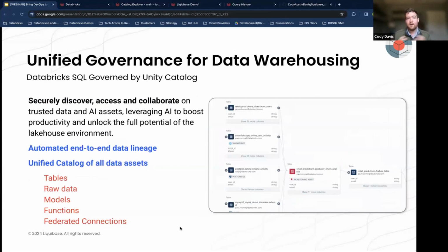With Databricks SQL and Databricks Unity Catalog working together, you can seamlessly govern, access, and collaborate on all of your end-to-end data and AI assets and get automated end-to-end lineage on those assets. So you can see here, you can stitch together your tables, federated data sources, columns, and more, all automated out of the box. And not only can you do that for tables, you can also govern raw data, models, functions, federated connections, and even data sharing in one specific place, all with the same access control model.